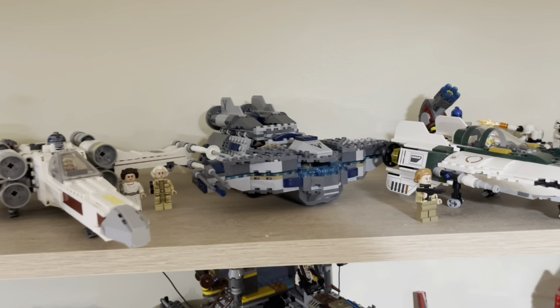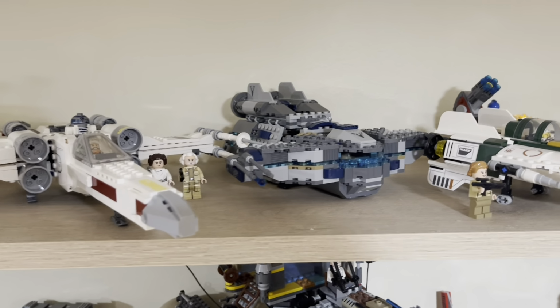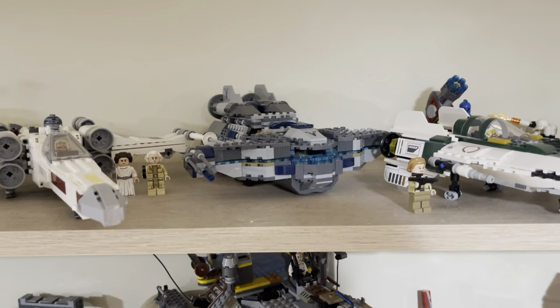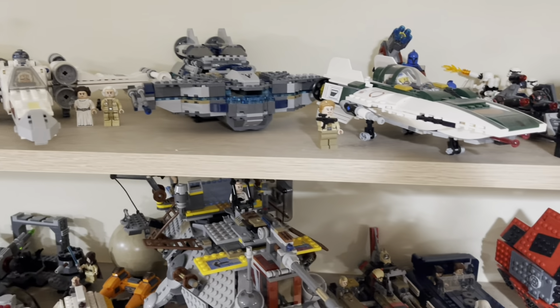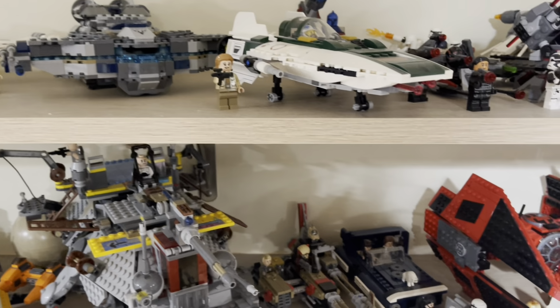Then, I don't even know what this is for. I think it's from the Freemakers. It's such a dumb build, and I just got it because my friend gave me a really insane deal for it. I was like, why not? Sure, I'll just buy it from you.